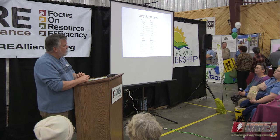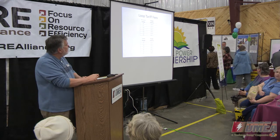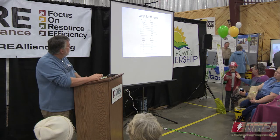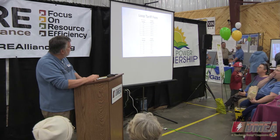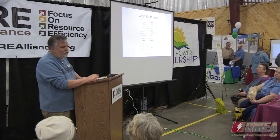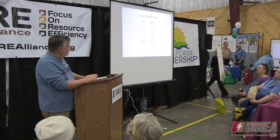The loop tariff fees are broken down into two different kinds of loops. The horizontal loop is the kind we do with a backhoe. A real common size around Montrose is the 3-ton to 4-ton size: $21.39 a month for a 3-ton, $28.52 a month for a 4-ton. That's our most common sizes that we install.